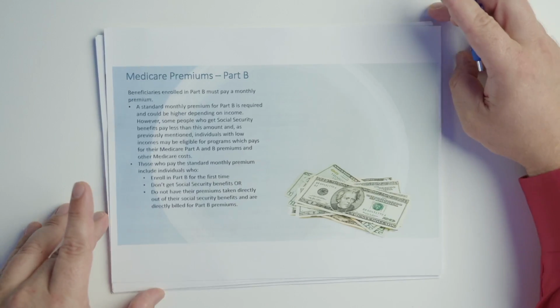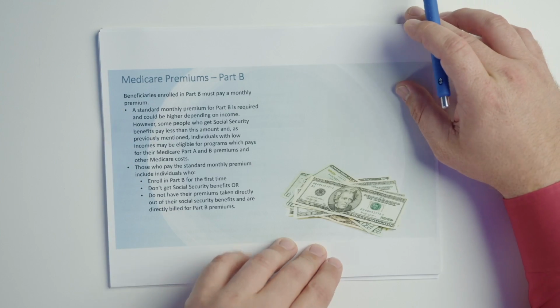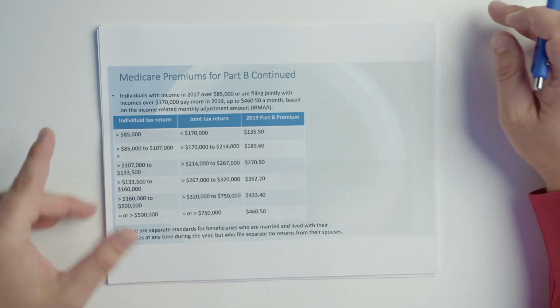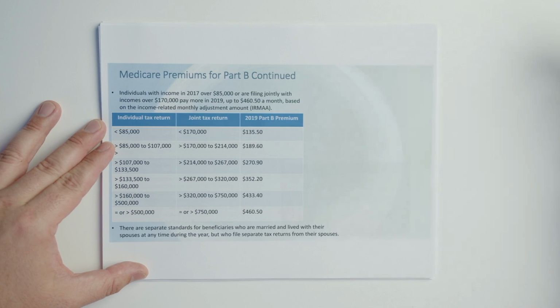Part B premiums, that's what most people are going to see once they turn 65 and start taking Part B. And really the only way out of paying your Part B premium is if you do qualify for Medicaid. On the other end of the spectrum, not if you make too little, but if you make more than certain thresholds, you could pay more than your average Part B premium.